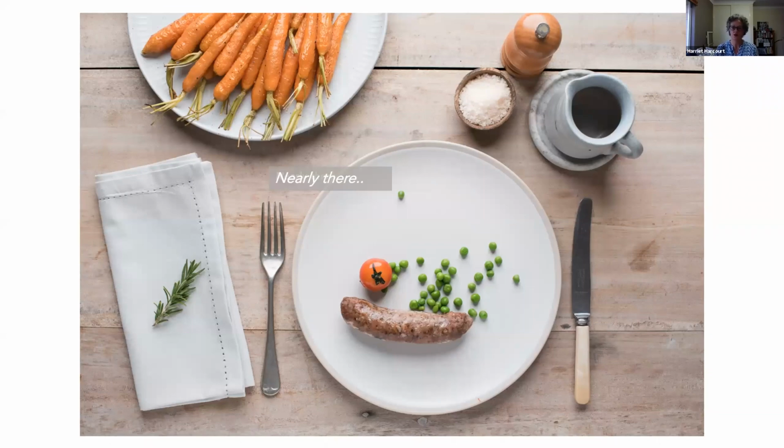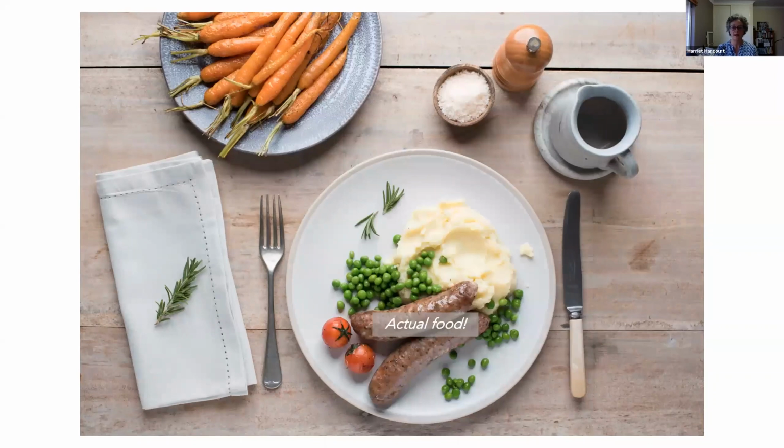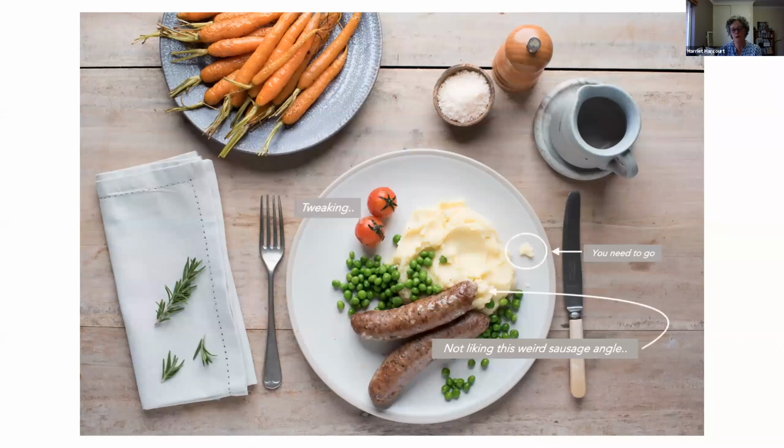So I've just tweaked a bit again, and I'm happy enough that I've now put some food in there and started tweaking the food. But with these sausages, because I'm shooting them from above, I thought, oh, I really don't like how they look. And there's just a tiny bit of potato here that needs to get moved. But overall, I'm feeling like I'm ready to, I'm nearly there.